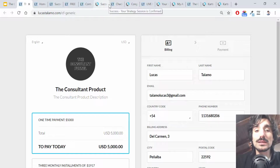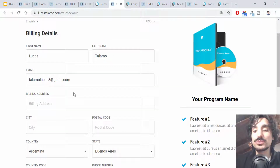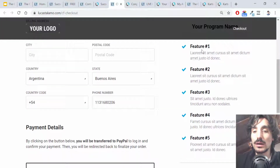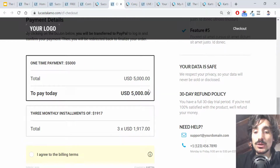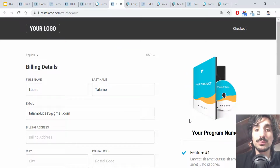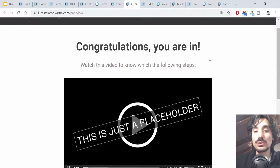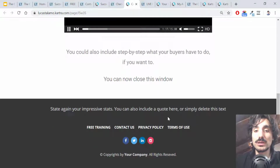And if you want to see the checkout page I built as a template, it's pretty different, because you have the checkout form, but there's more data, it's more colorful. If you want, you can include an image, more description, more words, your personal data, testimonials, and that's the only difference. It depends on personal preference. And once the call is closed, the leads will get to a confirmation page in which you can also include a video explaining the next steps, and that's basically all.